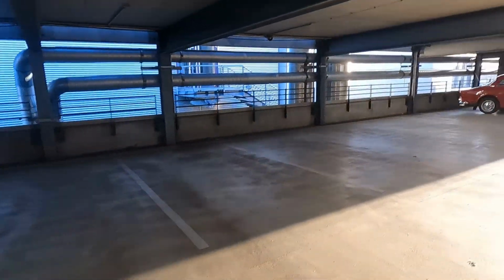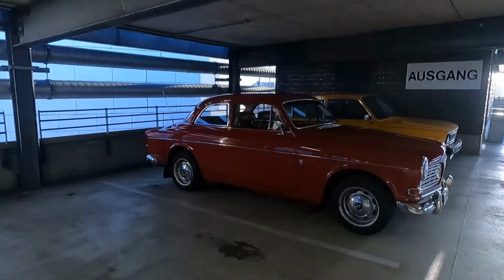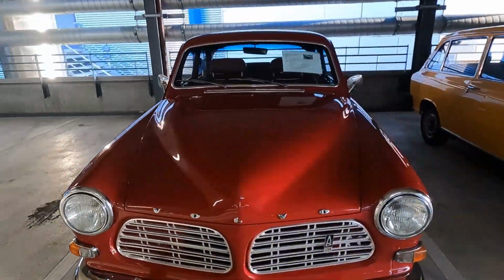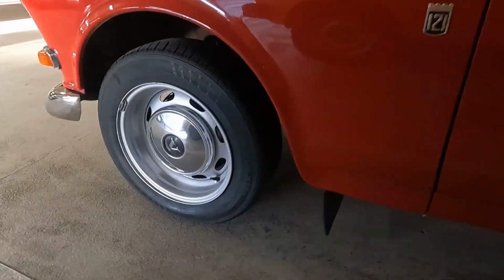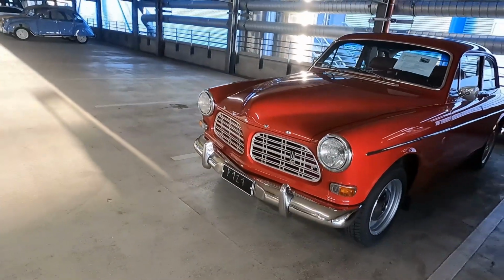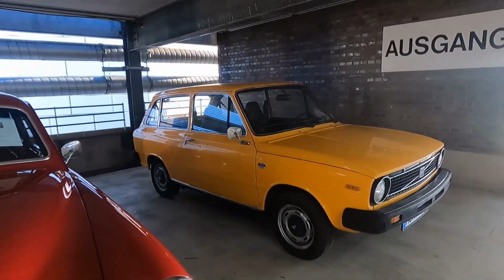And there we have two interesting Volvo cars, because we have an Amazon, and Amazons are always nice and lovely, especially when they're red. Just check out the red interior and the deep dish steelies. This is just like I would want an Amazon, and it is here with a Volvo 66.